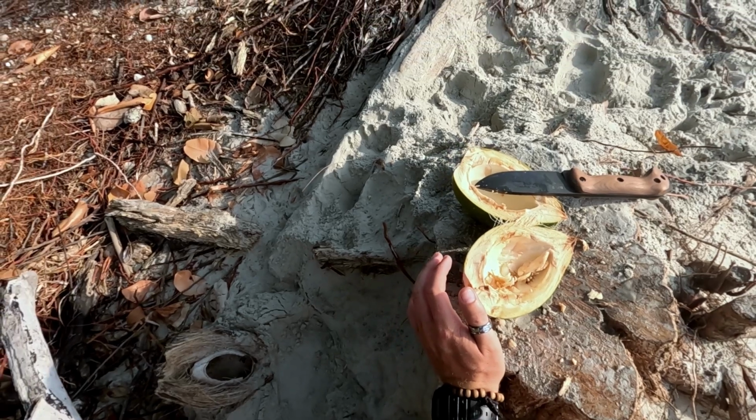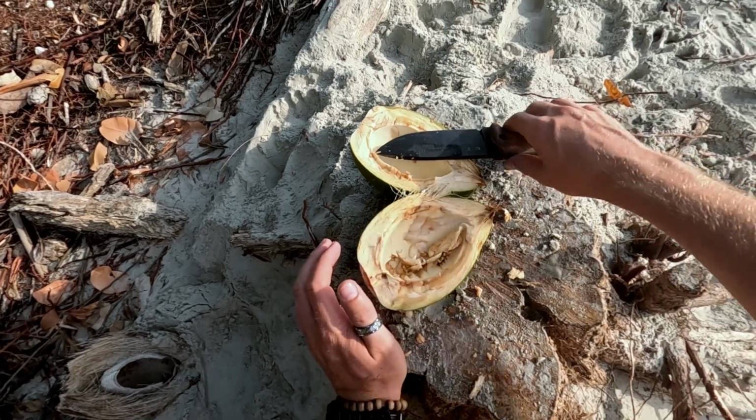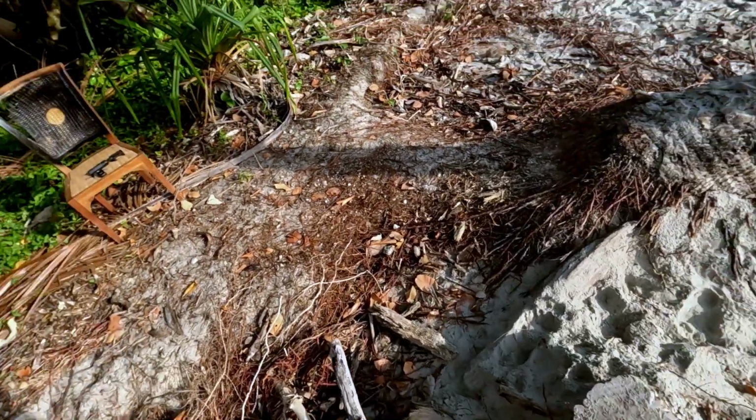Ugh. Tastes like wet bark that has been soaking in coconut juice. Not terrible, but not great. Oh well, now we know. Certainly not a bad start to the morning.